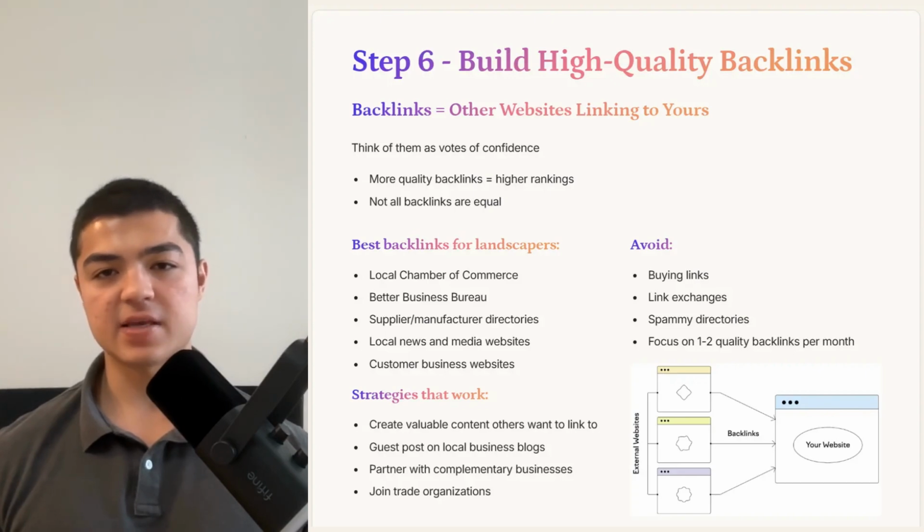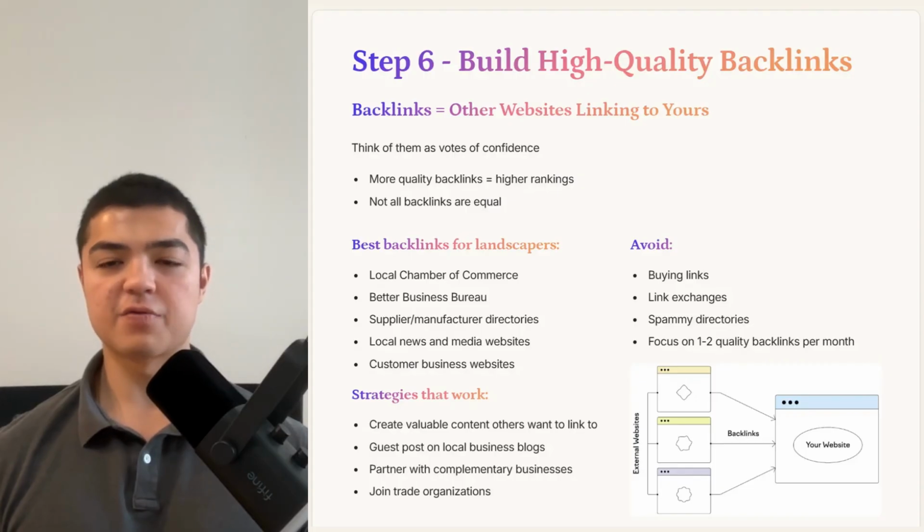Next up is backlinks, and these are links from other websites to your website, and they're one of the most important ranking factors for both Google Maps and organic search results. You can think of backlinks as votes of confidence. When other reputable websites link to your site, it tells Google that your website is valuable and trustworthy, but not all backlinks are created equal. A link from the Better Business Bureau or your local Chamber of Commerce is worth much more than a link from a random blog. Google evaluates backlinks based on the authority and relevance of the linking website.